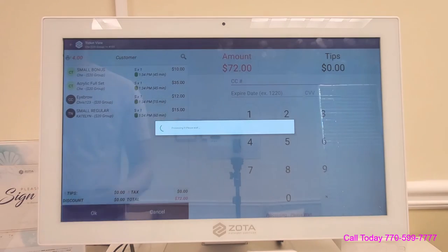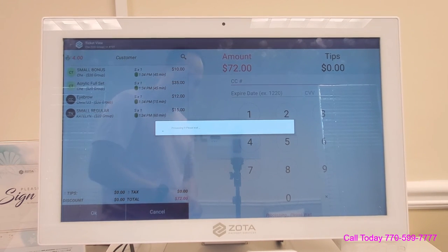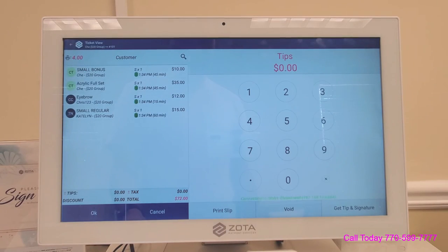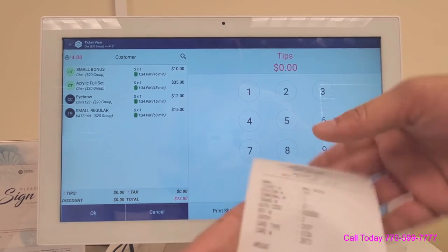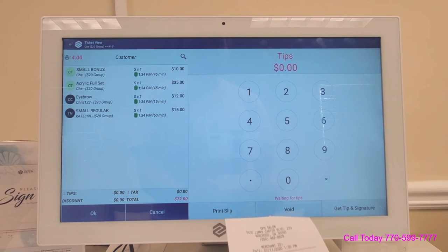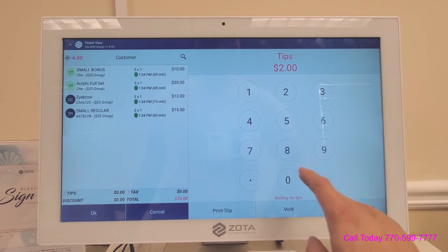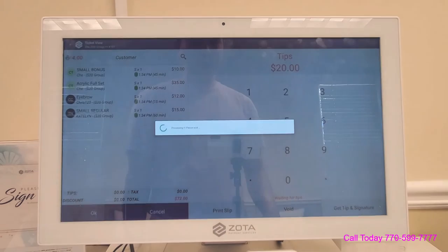Now they're gonna pay by credit card. Because I am connected with the signature pad, it comes out with a screen telling me to sign and put tips on the tablet. But if you don't have that feature, it will just print out the signature slips automatically, just like this. So it's still the same as before. They're gonna put the tips on and go ahead and sign. They're gonna give $20 tips. It's right on the main screen. Press OK.